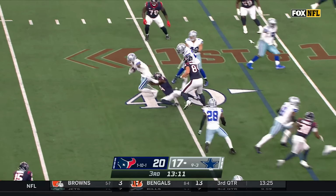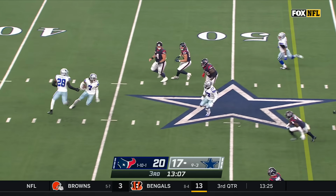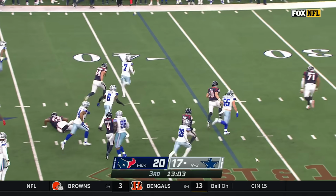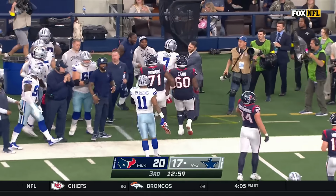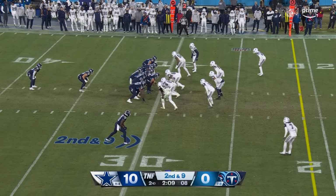Trevon Diggs trying to find some running room. Diggs going the wrong way for the moment. All the way back into Dallas territory. And Trevon Diggs still on the move. Diggs. Oh, he just ran out again. And he's out of bounds at the 28-yard line. 2nd and 9.